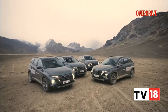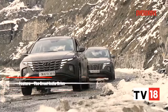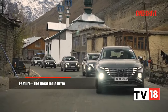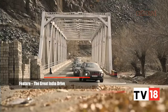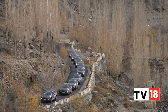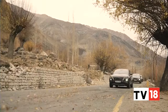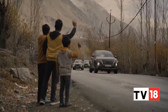Have a look. The Great India Drive, an adventure of epic proportions, annually conducted by Hyundai Motor India, began with a drive from Srinagar to Kargil. Braving sub-zero temperatures, high altitudes and traffic, a single convoy drove from the Kashmir Valley into the famous city of Kargil. But this story is not about that part of the drive. Our Great India experience begins elsewhere.